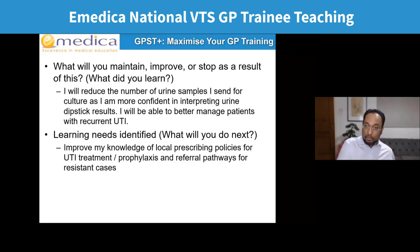But also in terms of recurrent UTI, it's important that you make sure that you're getting a good sample. It's better to get a first catch in the morning, because you want to be absolutely sure that what you're getting back in the result is accurate. And then the learning is identified.